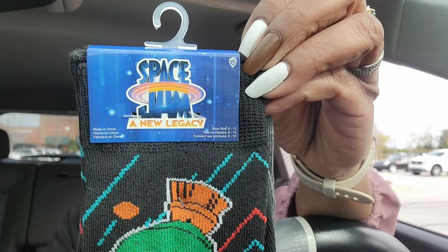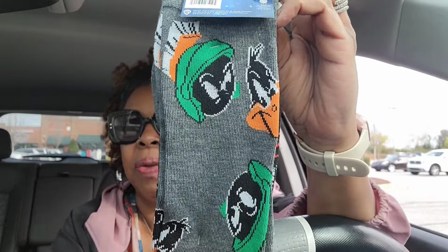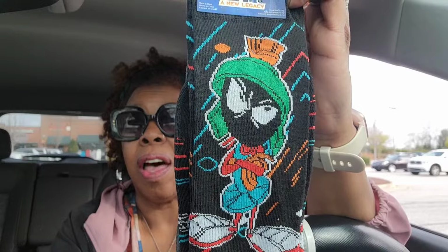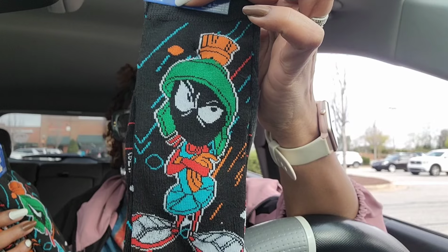Okay, moving on. I found some more socks. These are two packs of the Space Jam: A New Legacy, and I wanted him. I forgot his name, but I love, love, love him. I was hoping that I would find these, and I had to come all the way up here to the second Wake Forest store to find them, and they had a lot. So I did pick up three pair of these. Of course, y'all know, one for me, one for Odessa, and one for my sister Felicia in Jersey. So I got three pair of those, and they are 6 to 12s, like all of them. Shoe size 6 to 12, but I really wanted him. I wish I could think of his name right now, but I really wanted that one, okay?